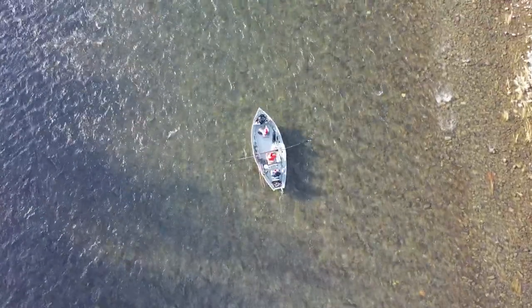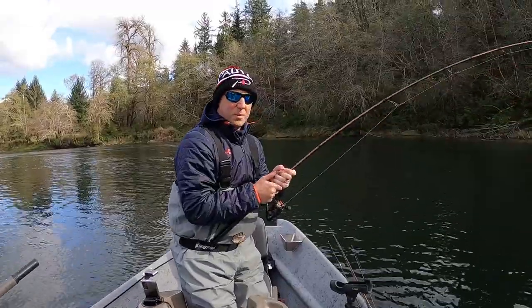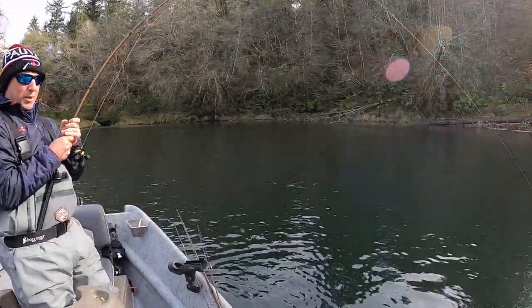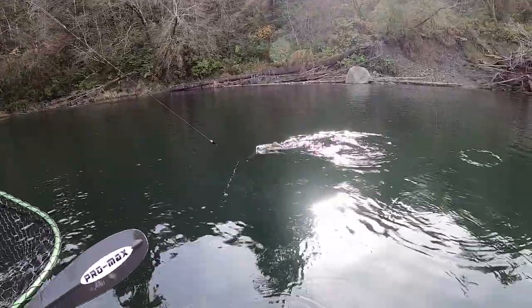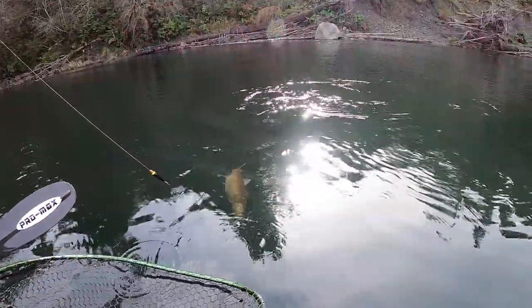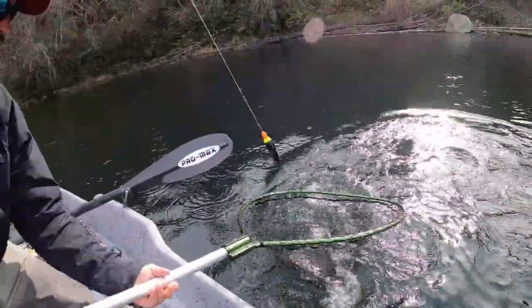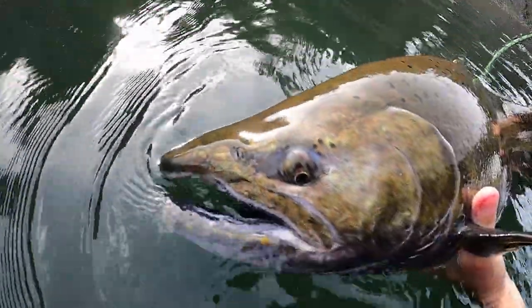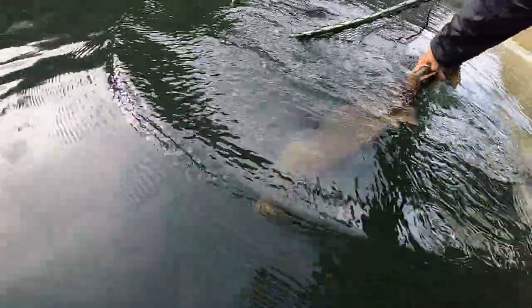Anybody who knows the Forks area knows that there's a lot of different options within an hour here. Endless amount of options. Now, Bob chose this one today simply because he knew there were fish around and we wanted to tangle with some, simply because it was the first time we've been to Forks since February of 2011. It's not that we didn't want to come here. It's just, unfortunately, every time we've had a trip booked the last couple years, we've either been blown out or it's been too low or it's been too high.